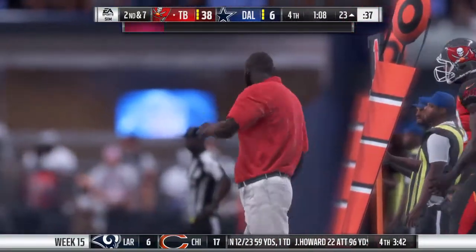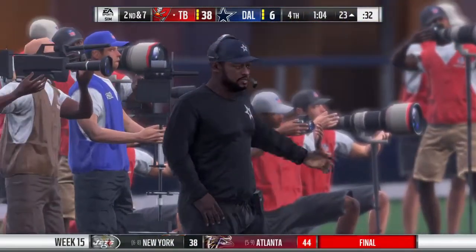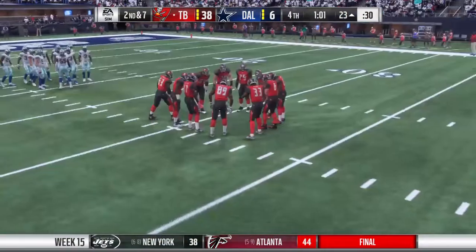A gain of 3, second down. Not much happening there on first down. Thought there might have been a hole for a split second. Yeah, but it dried up pretty quickly, didn't it? Closed fast.